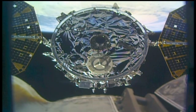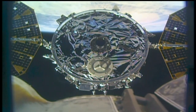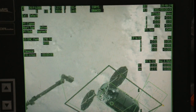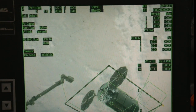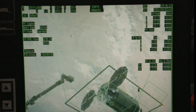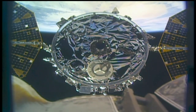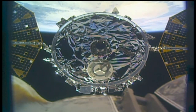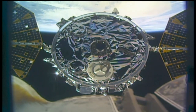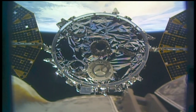And Cygnus has arrived at its capture point. The view you're looking at is down the barrel of the robotic arm on the International Space Station. NASA astronaut Laurel O'Hara is there at the controls of the robotic arm in the station's cupola. The spacecraft has a number of aids to help her out. We talked previously about how the cupola has a number of data screens to help inform O'Hara. NASA astronaut Jasmine Moghbeli can give her another set of eyes as well.